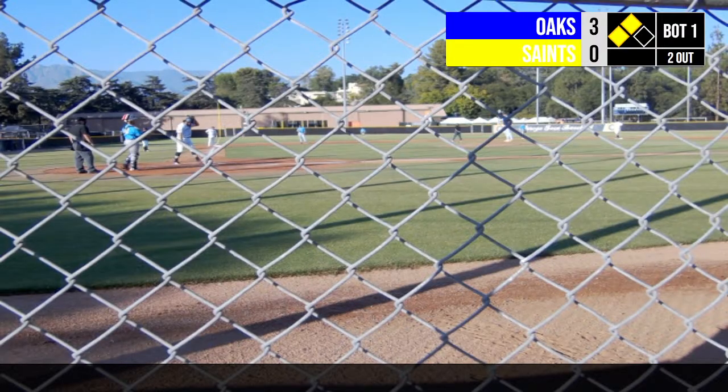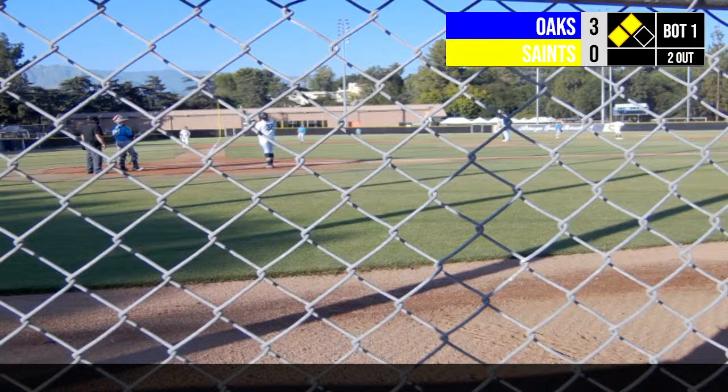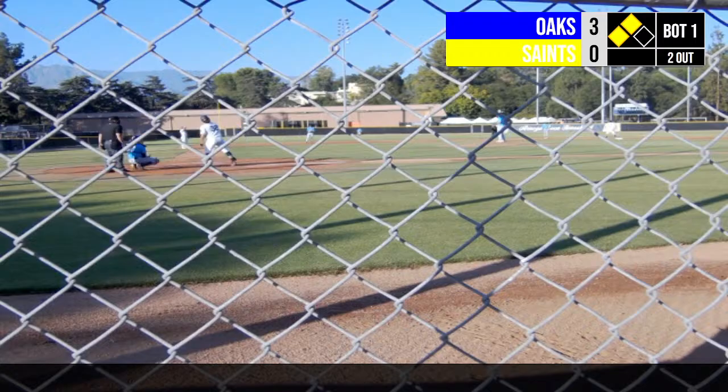Second and third with 2 outs as Cody Turner, the designated hitter, comes up to bat. Cody Turner, a 2-way player. We saw him pitch last time the Saints hosted the Oaks. He pitched 1 inning and allowed a couple runs. He's a rising junior at Lee University, where he's transferring after 2 years at Antelope Valley College.